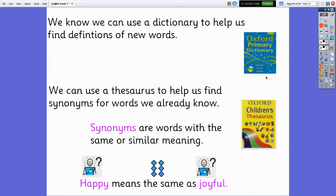We already know that we can use dictionaries like this one that we have at school, you might have a different one at home, which help us to find definitions of new words. We can also use a thesaurus, which is another type of book, similar to a dictionary. Thesauruses help us to find synonyms for words that we already know. Synonyms are words with the same or similar meaning. For example, happy means the same as joyful and all of the other words that you thought of in our morning starter.